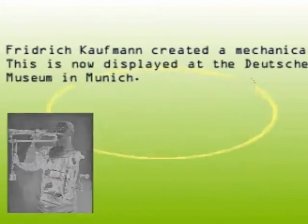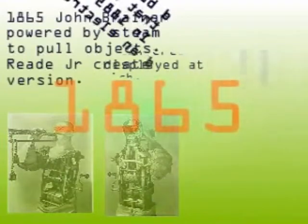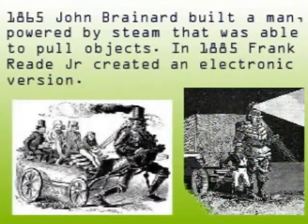Friedrich Kaufmann created a mechanical trumpeter. This is now displayed at the Deutsches Museum in Munich. In 1865, John Brainerd built a man, powered by steam, that was able to pull objects. In 1885, Frank Reed Jr. created an electronic version.